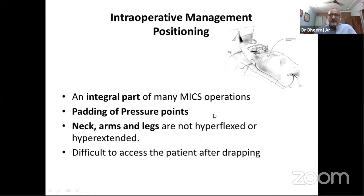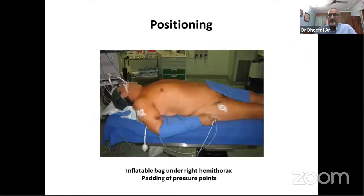Then positioning is important. The neck, arms, and legs should not be hyperextended or hyperflexed, to prevent injury. This is the routine positioning in mitral valve surgery and tricuspid surgery. The right hemithorax is slightly elevated. Usually we put an inflatable bag inside the right hemithorax, and we inflate the bag whenever the positioning is to be done. And after the surgery, we deflate the bag.